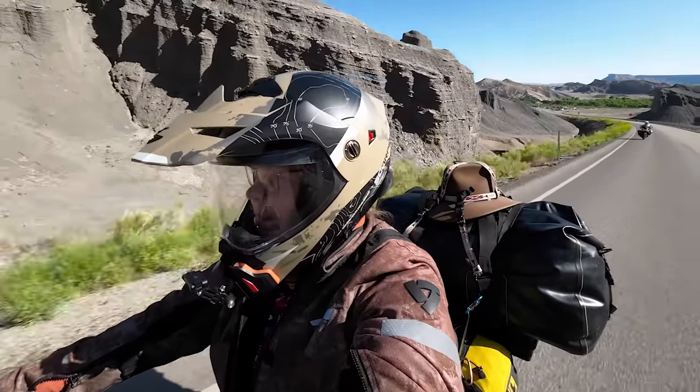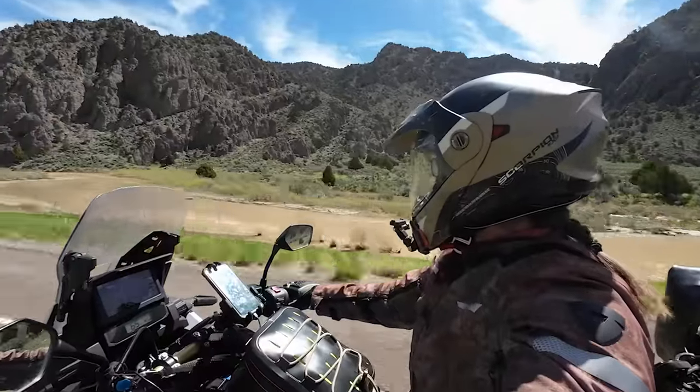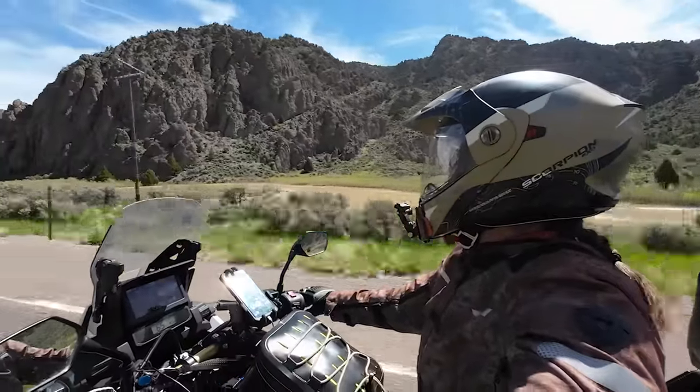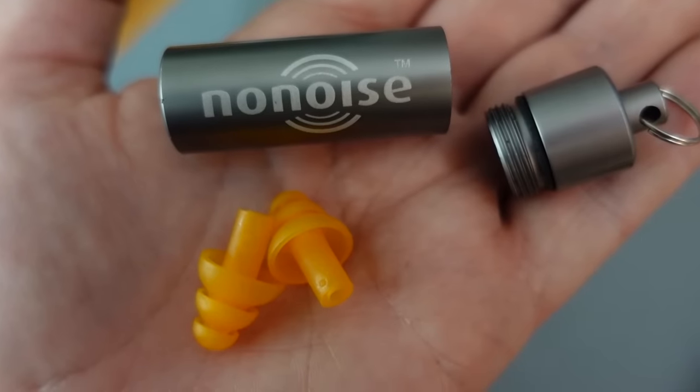For those who are going to ask me, it is still pretty much just as noisy as the old 950, maybe a little bit quieter. To be honest, though, I didn't notice a huge difference because I wear earplugs.